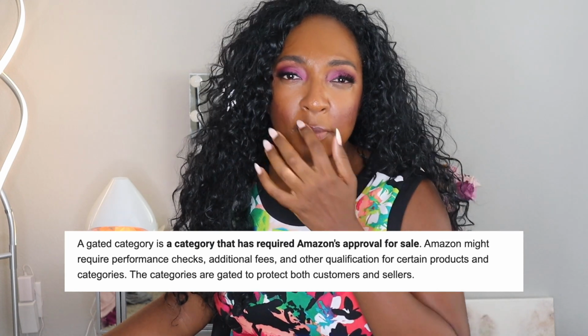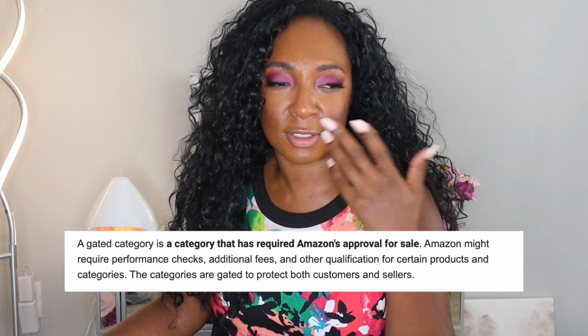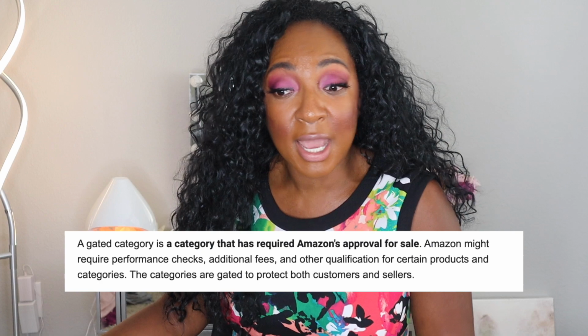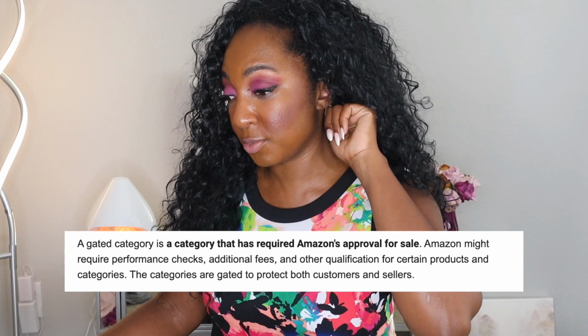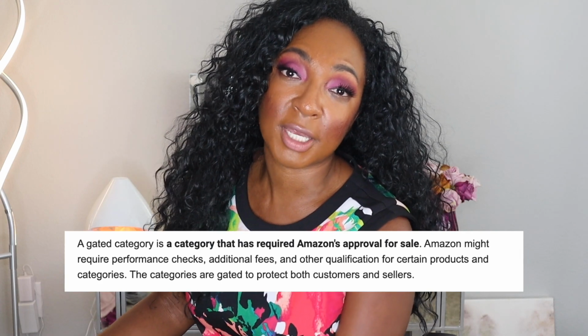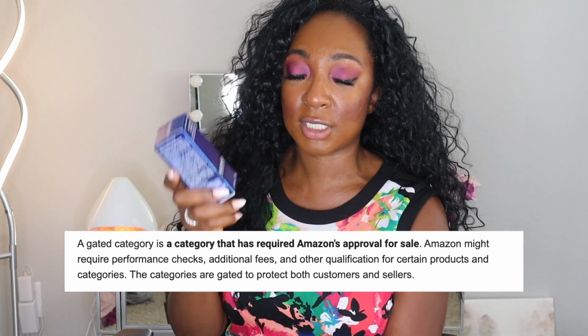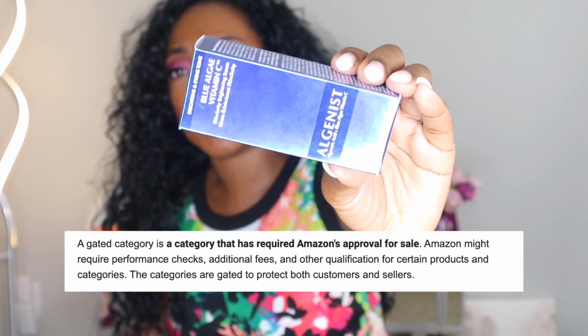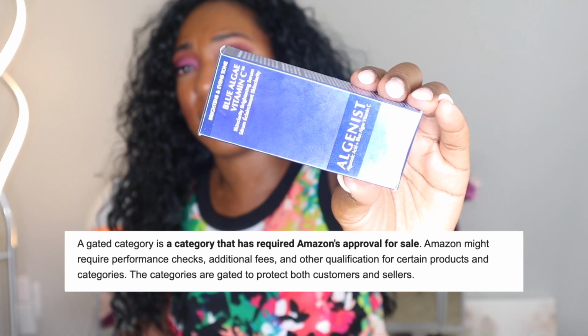Like those name brands, those are the ones that are coming to my mind for some reason. They didn't used to be so strict. Now there's certain processes that you have to go through to get ungated in those huge brands. Like this one, Algenist, which is a very popular skincare brand. I'm still gated in this. I don't know if I'll ever be ungated.